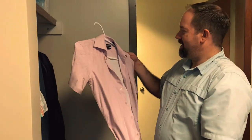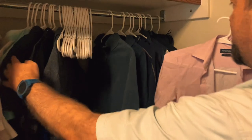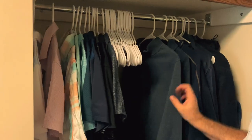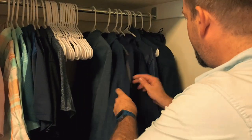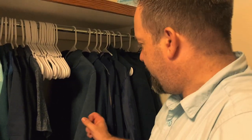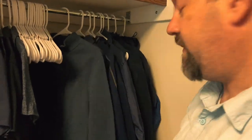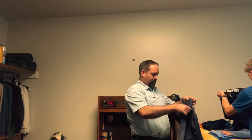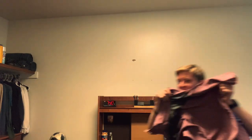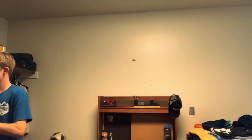Oh, look at this. Finally, one that's not blue. Put it right here. The others. 1, 2, 3, 4, 5, 6, 7, 8 jackets. That looks like a scared Arizona to me. Red shirt. Running shorts. Make it 9. Wait, take the label off that one.